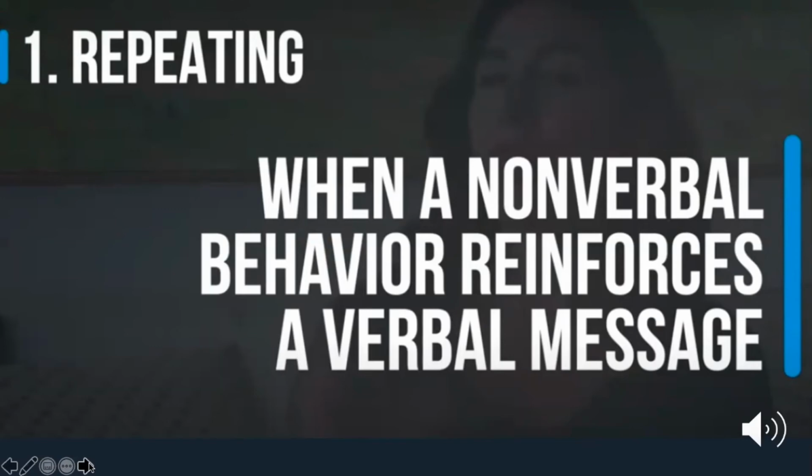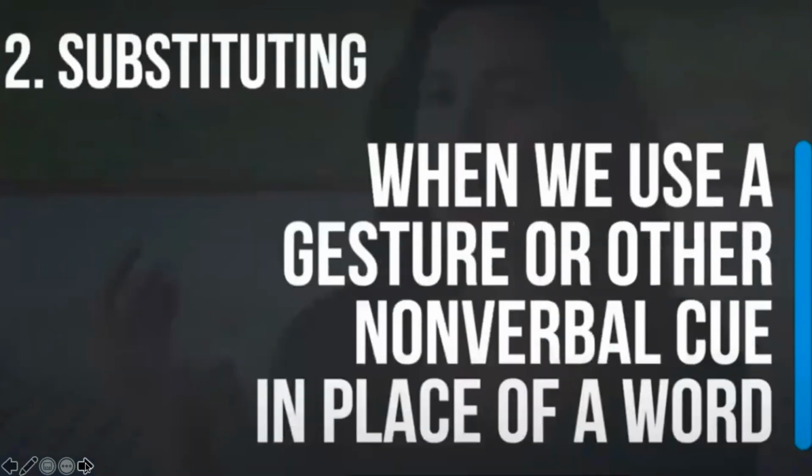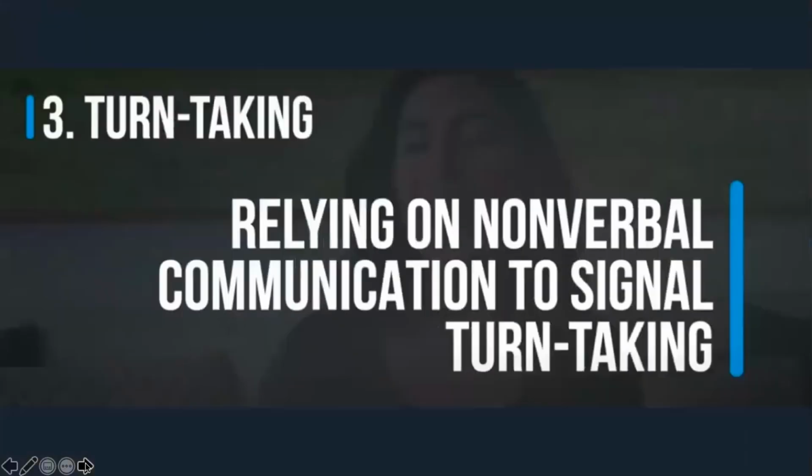nonverbal. And so the first one is repeating, repeating the gesture, just like we might say stop, but we might also use the hand motions to stop. So repeating is number one. Next, we're going to go into substituting, when we use these gestures as a cue, you know what I mean? It's just like, okay, it's time for us all to come over, and we're going to use this gesture to substitute or emphasize a little bit more of our gestures of verbal and nonverbal communication.